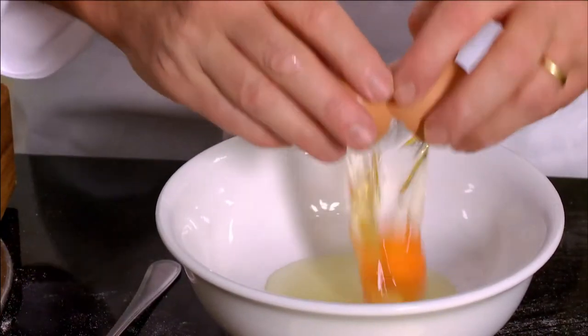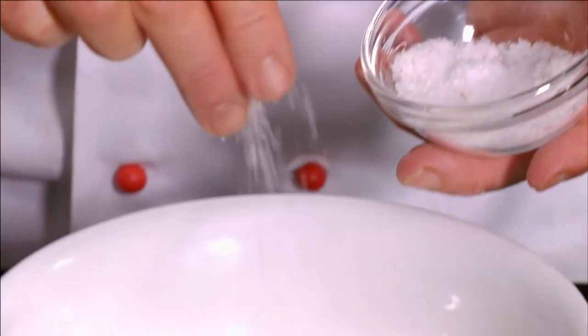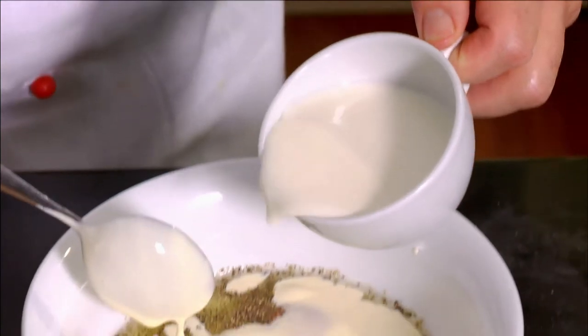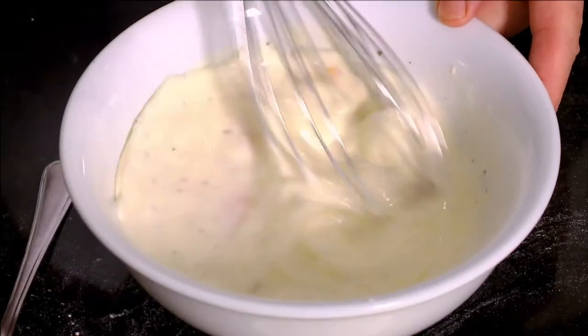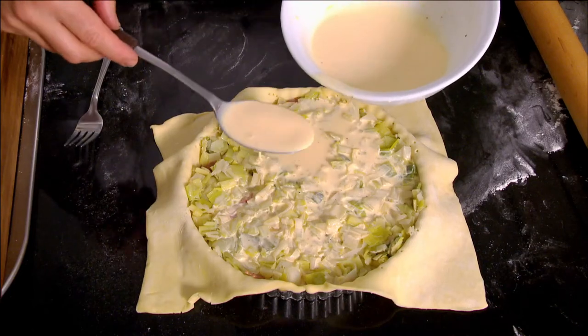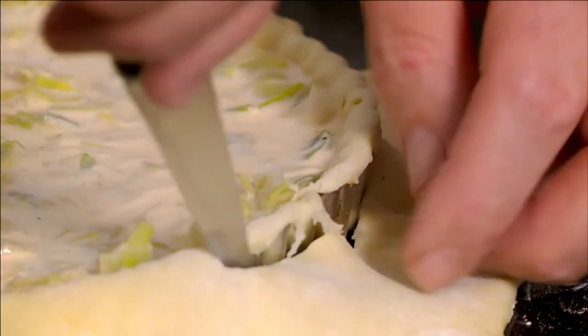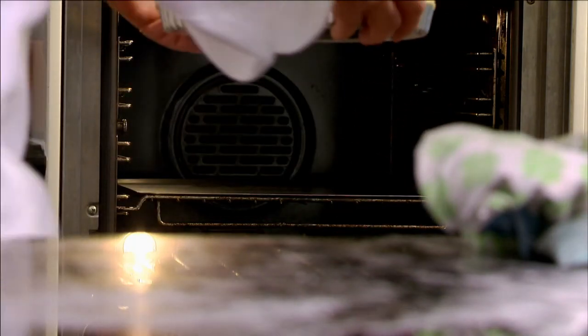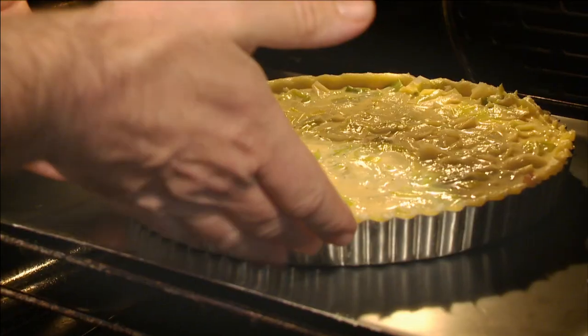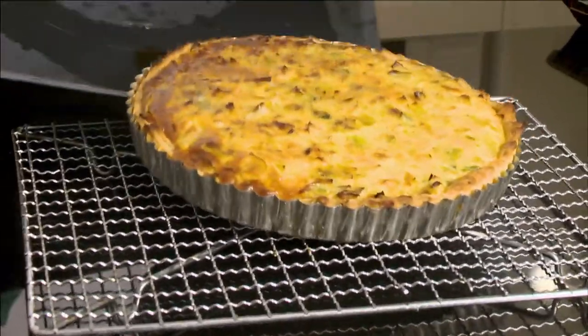In a bowl, I mix 2 eggs with a little salt and pepper, 80 ml of cream, and 40 ml of milk until runny. And carefully pour it on the leeks and trim the pastry neatly. I like to bake the tart in a hot oven at 220 degrees Celsius for about 35 minutes, as the pastry must be evenly cooked and the leeks set.